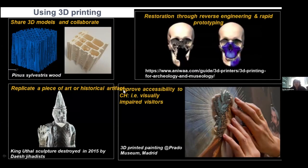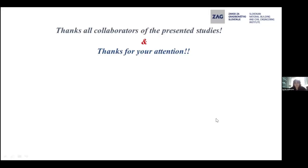And last but not least, the use of 3D printing in the field of heritage and natural science is very important for several purposes: to create models, for reverse engineering, rapid prototyping, for restoration purposes, to create replicas of pieces of art that could be lost or deteriorated in time, or to give access to cultural heritage to visually impaired visitors, for instance in the museum. So it's a very important tool.